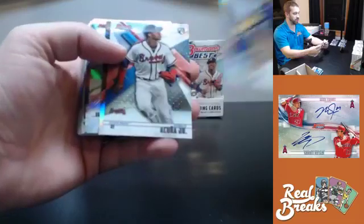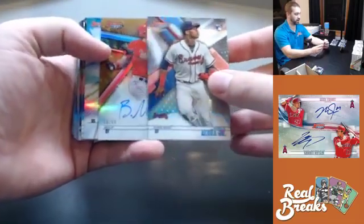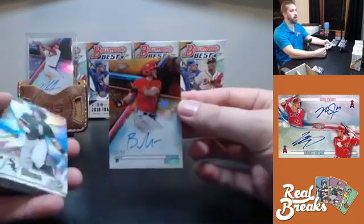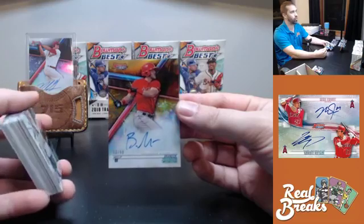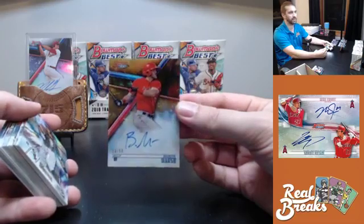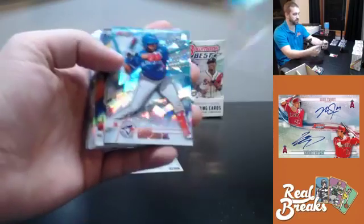Guys, gold auto. Now we're talking. Let's hit a big one. Gold Refractor Auto, Brandon Marsh, Angels for the AL West, going to Ryan Manley. Sweet hit, man. Gold Brandon Marsh auto out of 50.